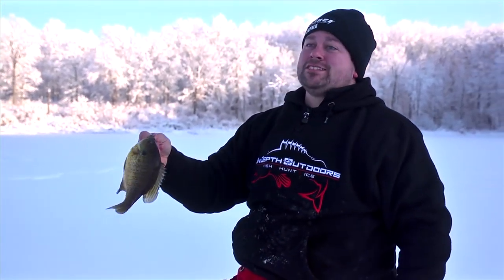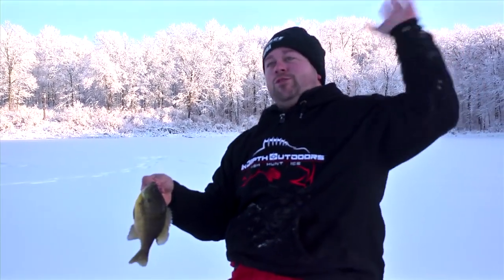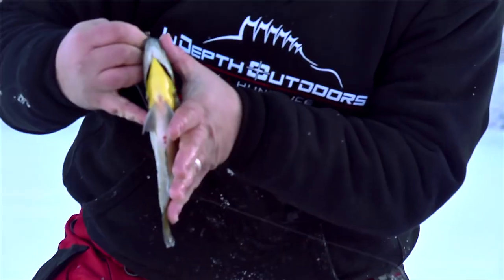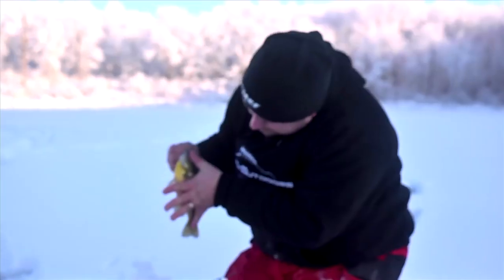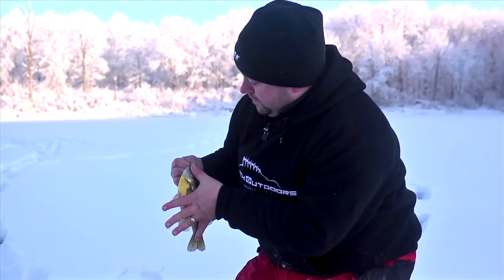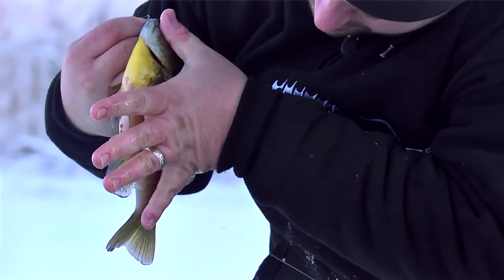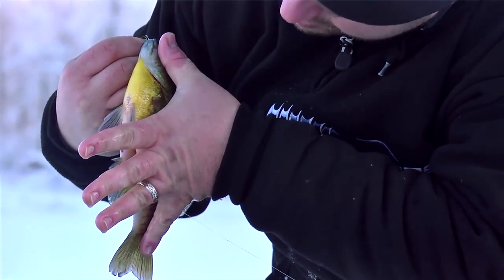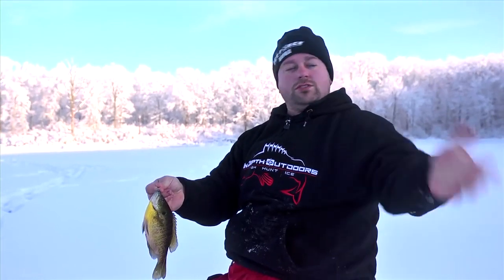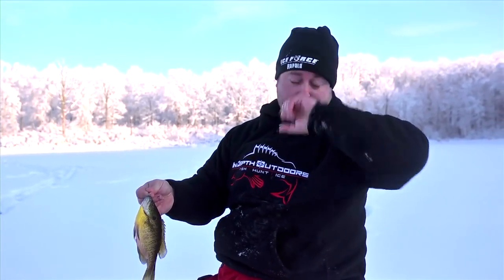I want to, man. This is why we work hard and look at surveys and drive into the way, way back. That's just awesome. From the tip of my thumb to the tip of my pinky is 9 inches straight. I give that thing a tail pinch. She's 10, man. I'll take a couple of those. These are such a rare fish, and to come back here on a day like today to work so hard to find these spots, check out a whole bunch of them, and to hit pay dirt like this.